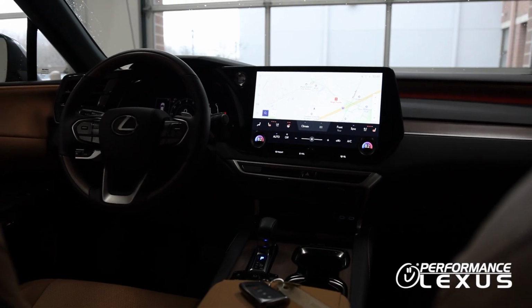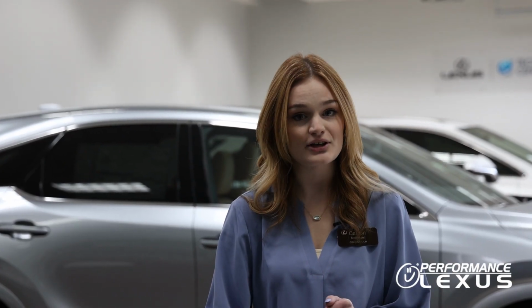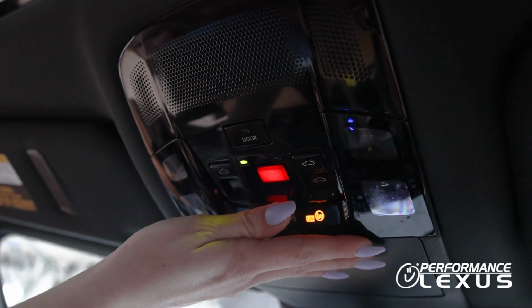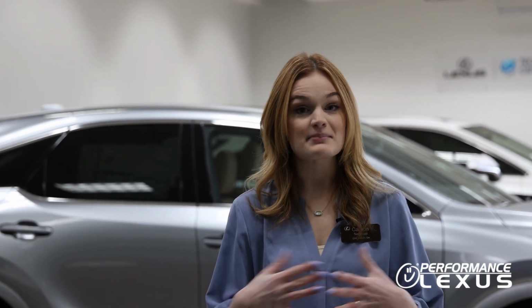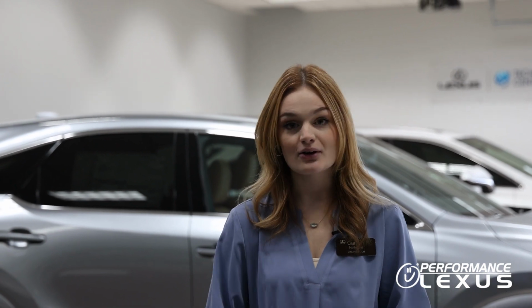The Emergency Assistance button is something we will show you. It is an SOS button in the vehicle that you can press with either an emergency or non-emergency. And then with Automatic Collision Notifications, if your airbags were to deploy when you're in an accident, you will immediately be asked if you are in need of assistance, and you can talk to our call center to get the help you need.